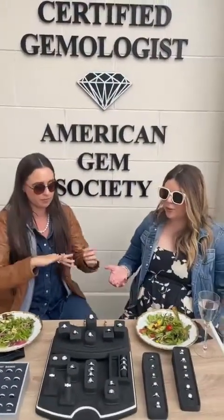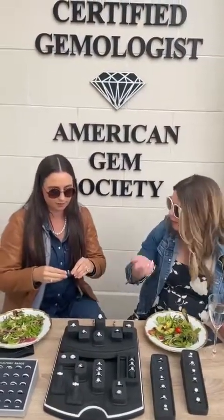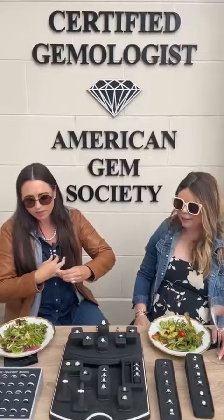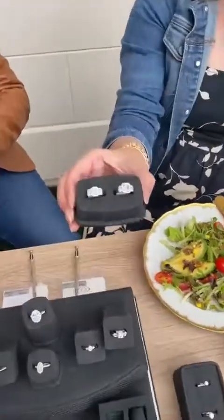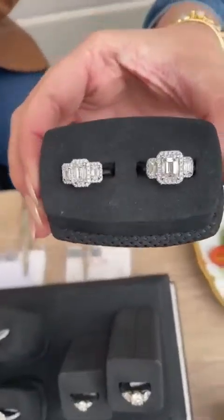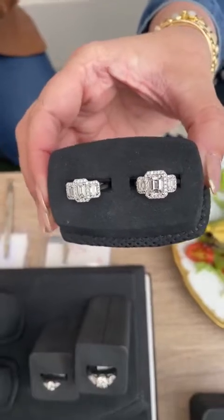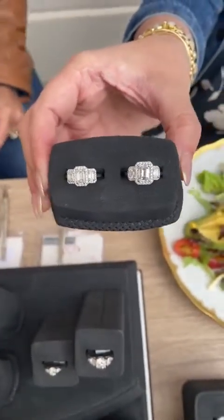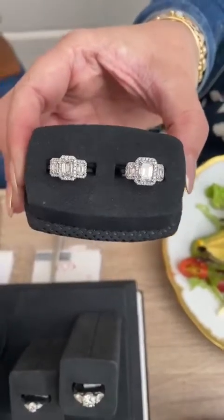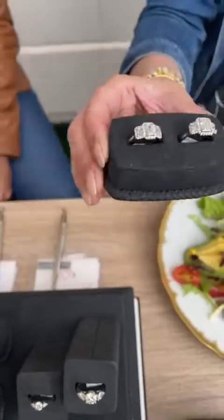So pretty. And then you can also do a three stone, and if you want a little extra bling, you can do it with a halo. How fun is that? Oh yeah, we have some emerald cut ones to share. Look how fun these are. I'm obsessed with these rings. Well, putting a halo around an emerald cut really highlights the difference in that cutting style. Those long, linear step cut facets are really highlighted when you put round brilliance in a halo around the stone.